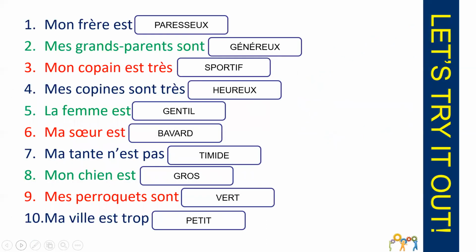So let's try it out and add our final challenge onto our language clinic for today. Numbered 1 to 10 here are some sentences in French, and the little boxes are the masculine singular formats of the adjectives that you require to finish off the sentences. Read the sentences carefully and determine whether the spelling of the adjective can stay as masculine singular or whether it needs changed. If it does need changed, is it going feminine or is it going plural? Is it even going into a plural feminine format? Refer back to your notes to get the spelling correct. Hit the pause button here as you work through that task.